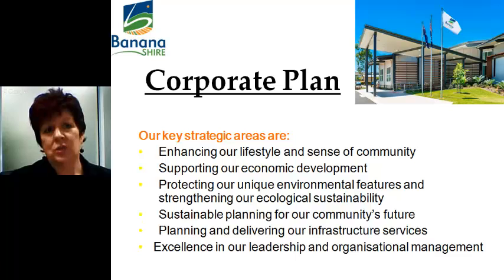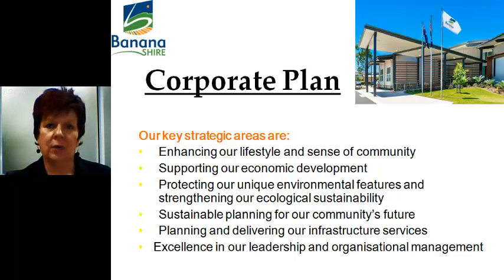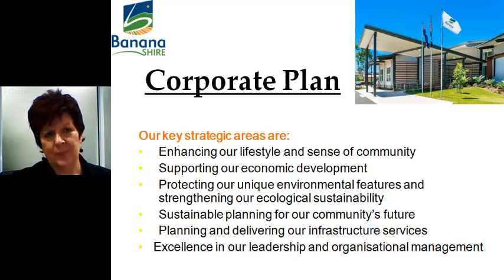Part of our corporate plan, of course, is to support and increase our economic development and ensure that stability and ongoing interest in our area. We want to protect our unique environment. It is quite beautiful, and we want to ensure that for our generations to come that we are ecologically sustainable, and the generations to come can enjoy some of the lovely lifestyle that we have here.